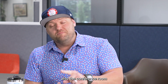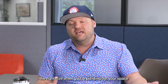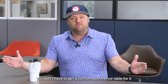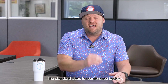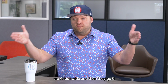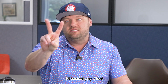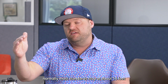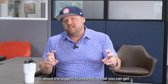Also, the conference room. Make sure that you're getting the conference room the right size when you're building out your space or leasing a new space, and that you don't have to get a custom conference table for it, because custom conference tables are extremely expensive. The standard sizes for conference tables are 4 foot wide, and then they go 6, 8, 10, 12, 14, 16, basically by 2 feet. Normally, most standards stop at about 14 feet, so 4 foot by 14 is about the biggest standard size you can get.